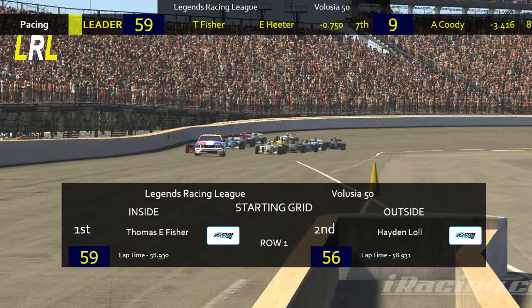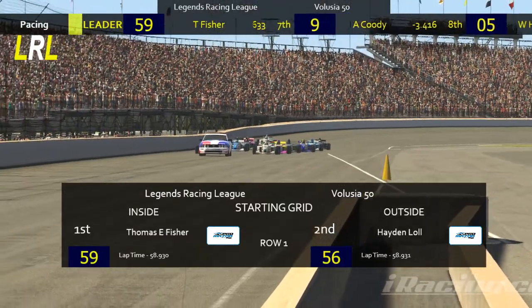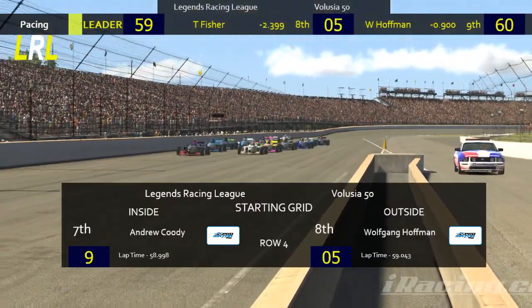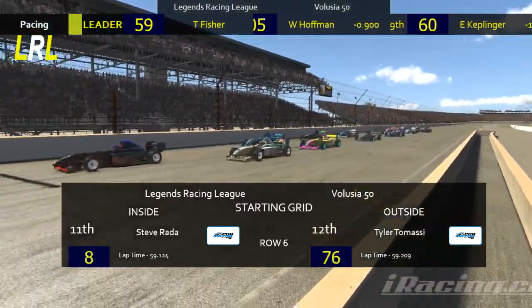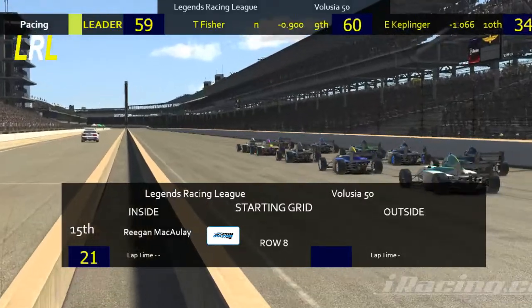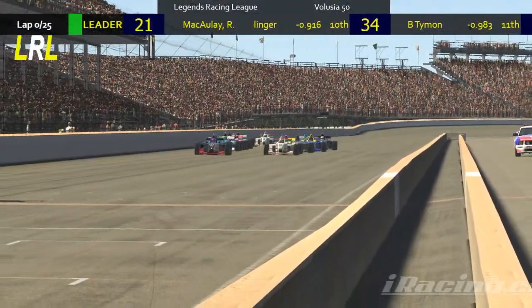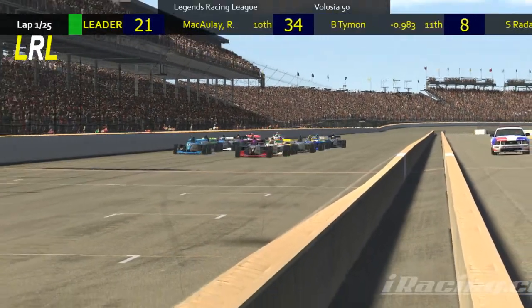Here's our starting grid. On pole is going to be Thomas E. Fisher, second, Hayden Lowell. Pace car pulls off, the flash screen behind, as we're going to be going on the green flag here. There's about 14 drivers here. And the green flag is out. And we're racing here at Indy.